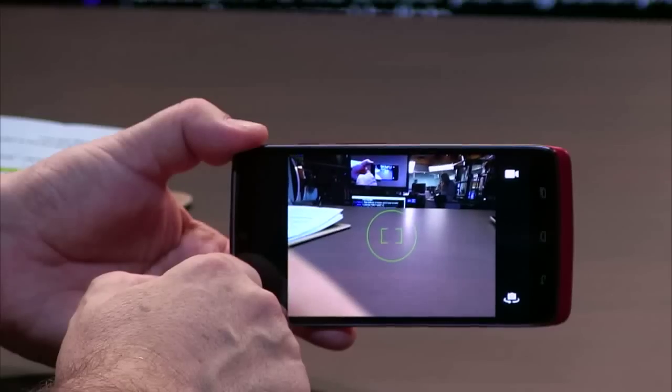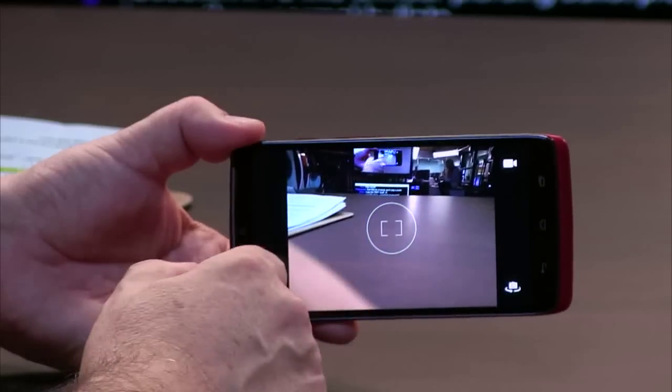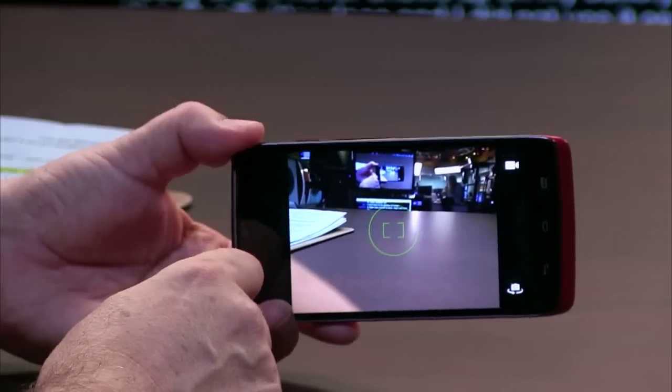See that second lag right there? And now you have a giant file. That's annoying. And yeah, it is a big file. Although that gives you the ability, as with a Nokia phone, to zoom in a little bit because you have so many pixels. It's a good camera.